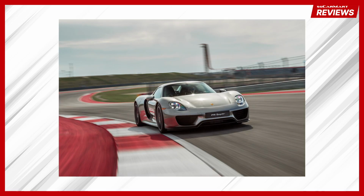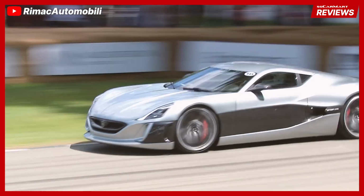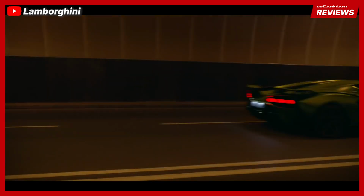Okay, here's the thing. I don't like supercars to be hybrid, even though Porsche made a supercar that was hybrid. How about a full electric supercar? Okay, maybe full electric. I'd rather you go full electric or just full ICE. But I don't know, it doesn't evoke any emotions in me. Does the Sian do it for you? No, it looks like any other supercar.